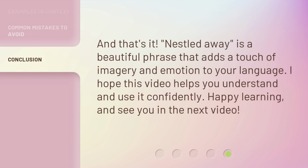And that's it. Nestled away is a beautiful phrase that adds a touch of imagery and emotion to your language.